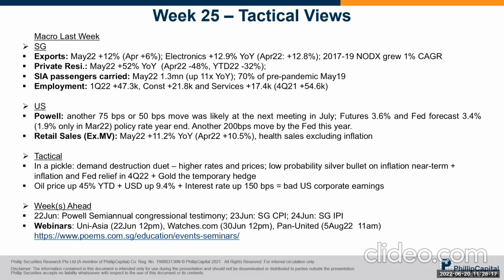So what this implies is that you are going to get at least another 200 basis points move by the Fed. Right now, the Fed rate has an upper bound and a lower bound. Usually we look at the lower bound. So right now it's 1.5. So you should expect interest rates to at least double by the end of this year. So this is an aggressive move. Initially, the Fed was only looking at 2%.